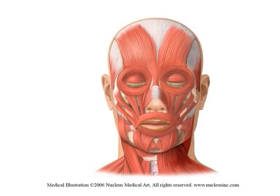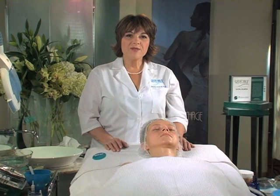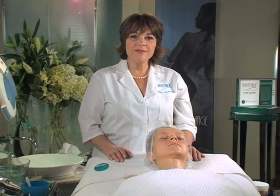Facial massage is one of the ancient methods of healing. The ancient cultures of China, Egypt, Greece, Rome, and India utilized massage as a form of therapeutic medicine. A properly administered facial massage delivers much more than just relaxation.